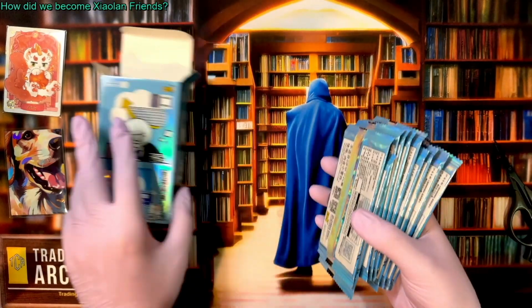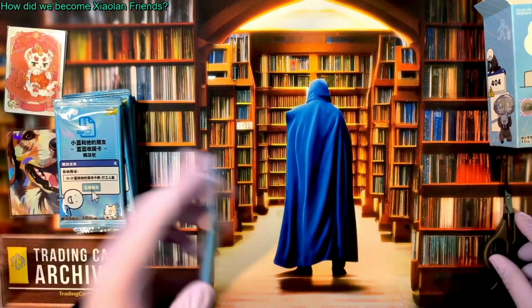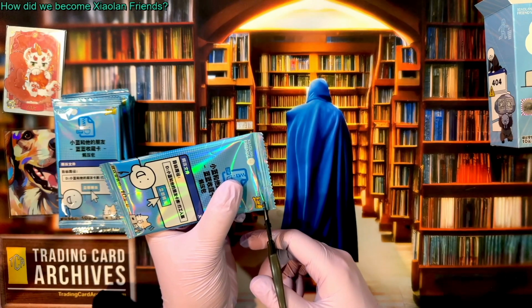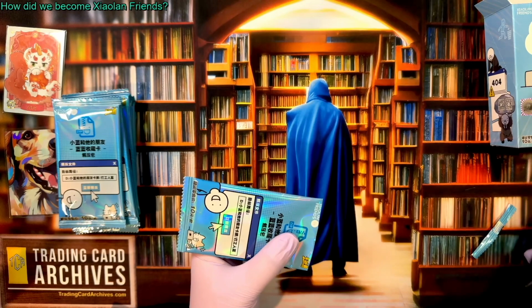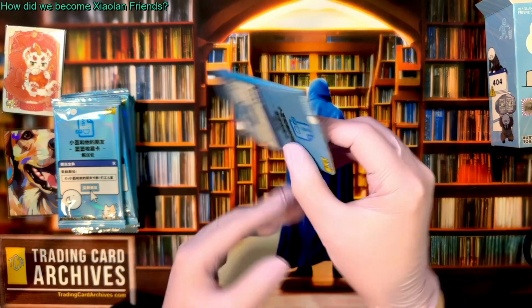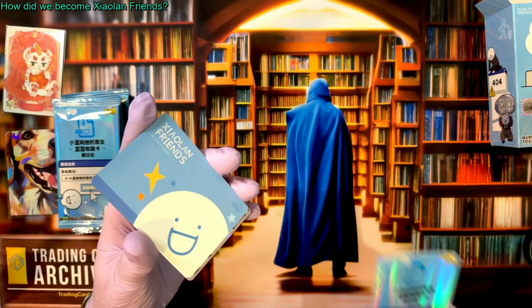What we're gonna do is we're gonna open all of this today because I don't really want to store this box, and I have no idea how I would ever mix this in with anything else. It's so different and unique, and I have no idea why Kayou made it. It's such a weird thing, but we have it, and so we're gonna take a look at it.